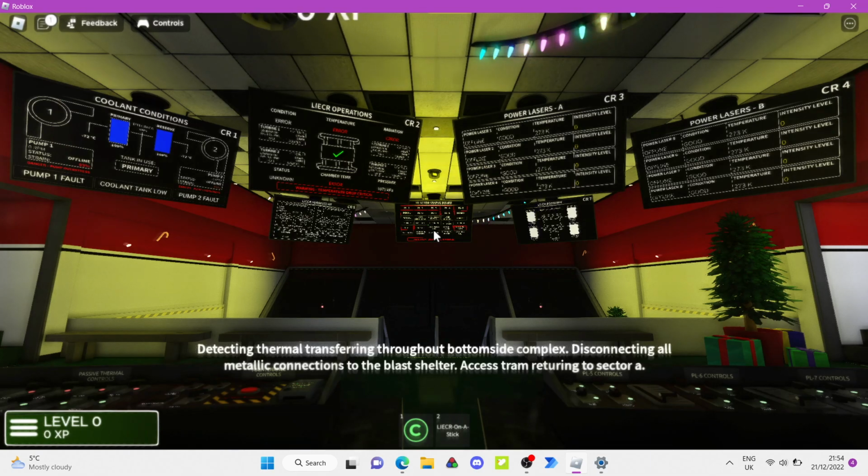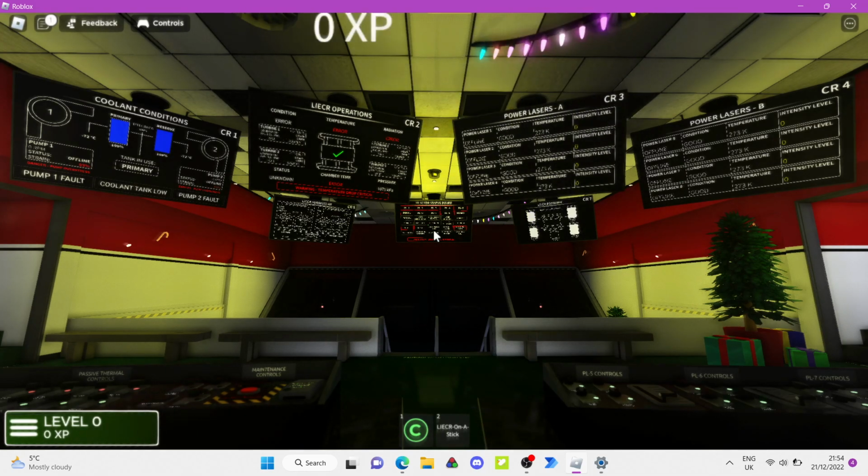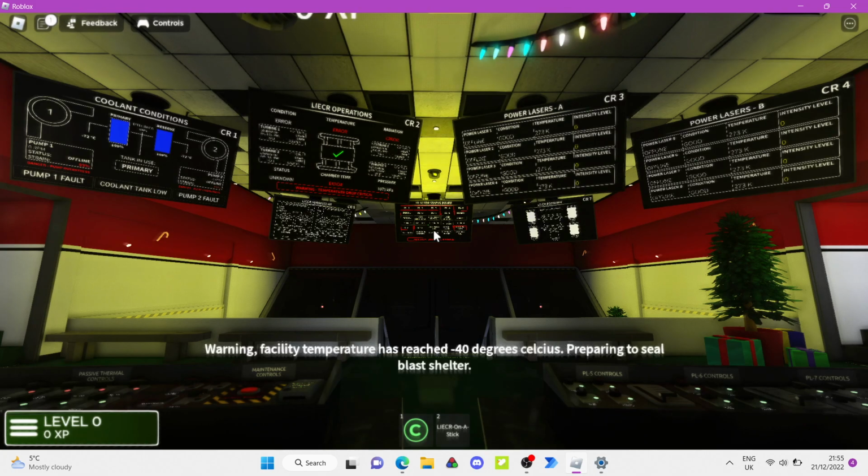Detecting thermal transferring throughout bottom side complex. Disconnecting all metallic connections to the blast shelter. Access trap returning to sector A. Warning. Facility temperature has reached negative 40 degrees Celsius. Preparing to seal blast shelter.